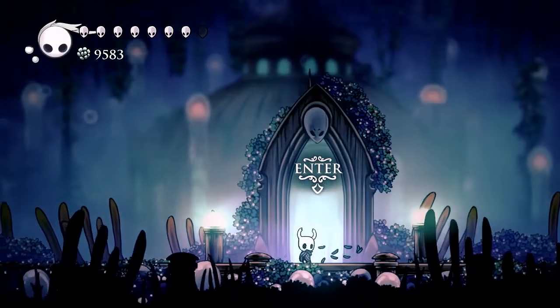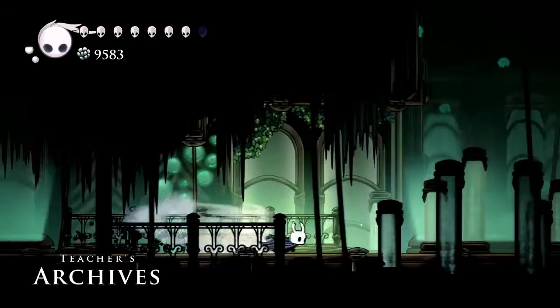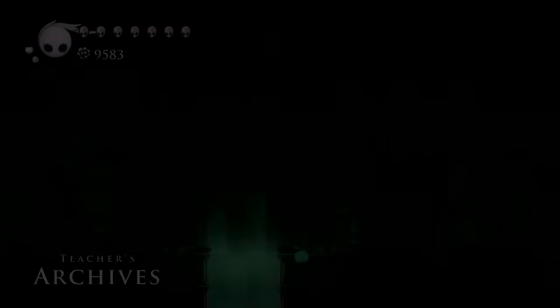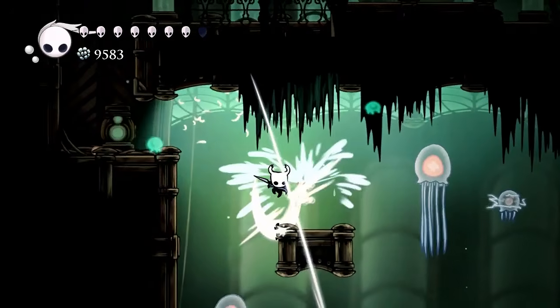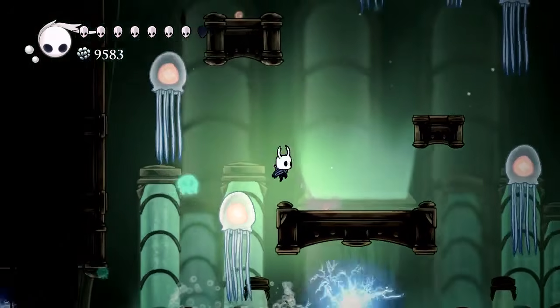So right inside here, make our way right and down. Unfortunately, once we get inside, there are no more maps, so I can't show you where we are on the map, so you just have to pay close attention. We're going to make our way either left or right. We're going to make our way down.